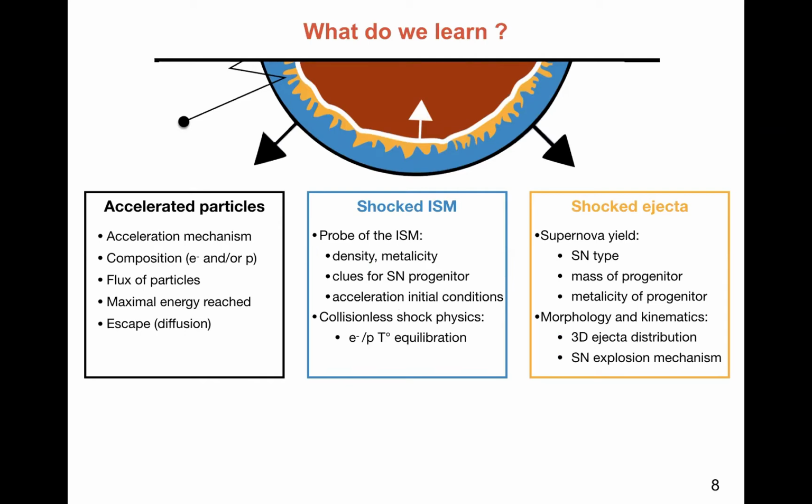This is something that is still debated. We can study what kind of particles are accelerated. In order to be the main source of cosmic rays, we need to accelerate different kinds of particles: electrons, positrons, protons, and heavier ions. So we want to study the composition of the particles that are accelerated here. We also want to study the flux of particles being accelerated to see whether it can match the galactic cosmic ray population. And we can study up to which energy those particles can be accelerated in the shock.